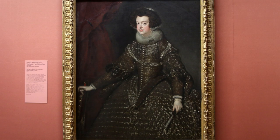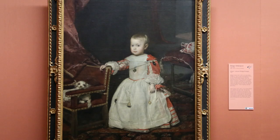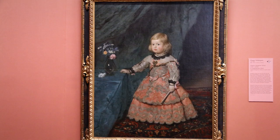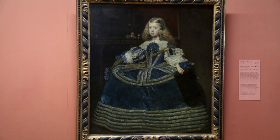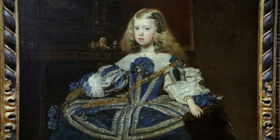The Spaniard Diego Velázquez mainly made portraits of the royal family. More than just a painter of the court, he was the painter of the king's chamber. Proof of this are these two paintings of the Infanta Margarita Teresa at two different ages. They were commissioned so that the Austrian prince, who had been engaged to marry her since her birth, could see her grow up.